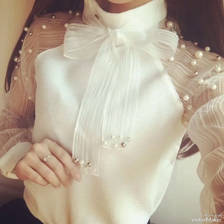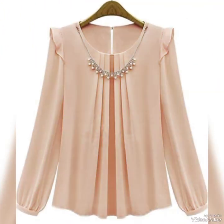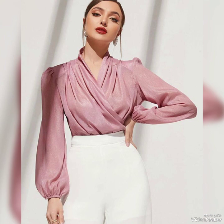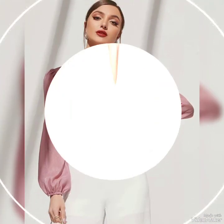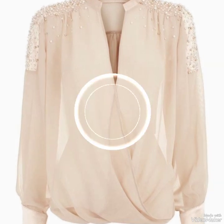The classic button-up never goes out of style. Top designs: the most beautiful, most gorgeous, outstanding, latest gorgeous top designs for girls.